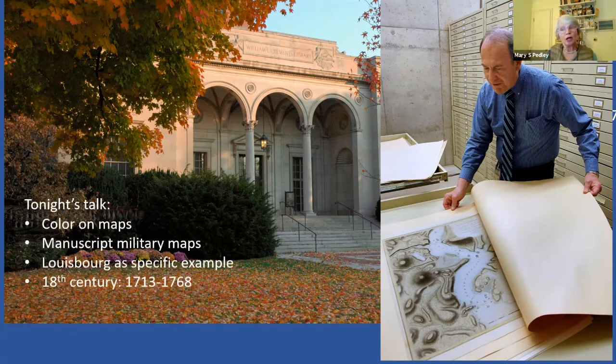The talk I'm going to give you tonight is going to weave together three threads. I'm going to talk about color on maps, which is a very important feature on maps. It's particularly important on manuscript military maps. And I'm going to use the fortifications of Louisbourg as a specific example.